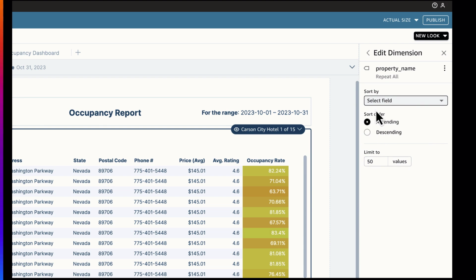You're also able to sort on these characteristics and the dimensions, ascending, descending, and also set limits. Maybe you don't want to see all 15 properties. Maybe you just want to focus on the top 5. So here you're able to set those limits and those considerations as well.